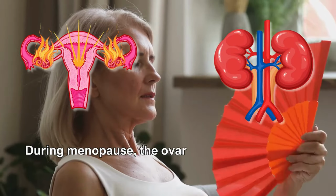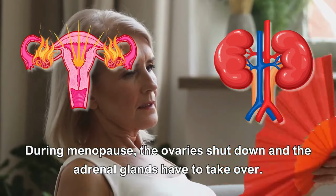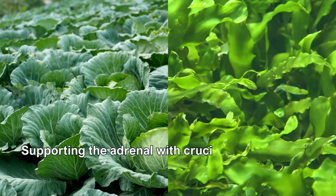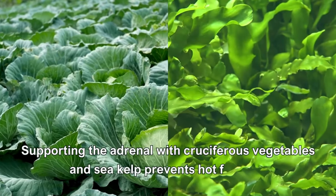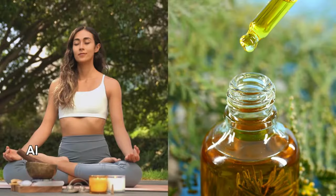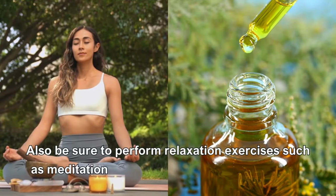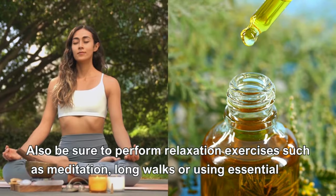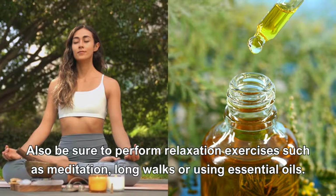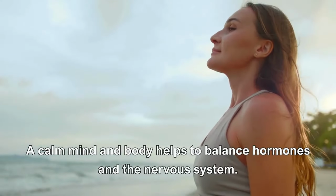During menopause, the ovaries shut down and the adrenal glands have to take over. Supporting the adrenal with cruciferous vegetables and sea kelp prevents hot flashes, night sweats, and vaginal dryness during this time. Also, be sure to perform relaxation exercises such as meditation, long walks, or using essential oils. A calm mind and body helps to balance hormones and the nervous system.